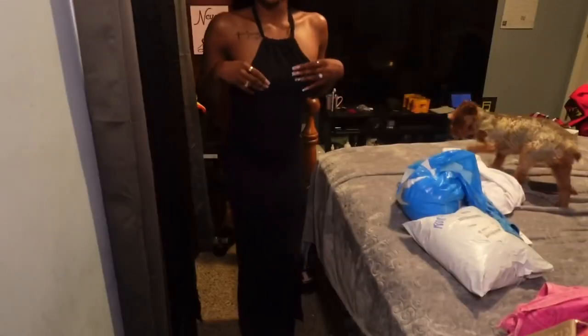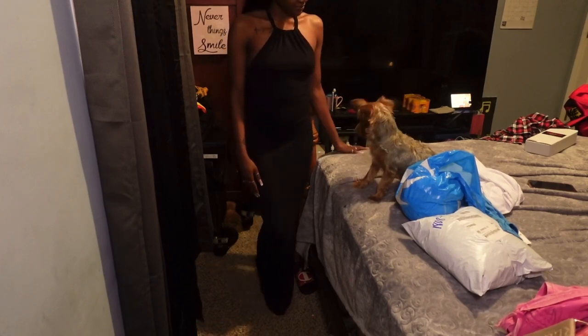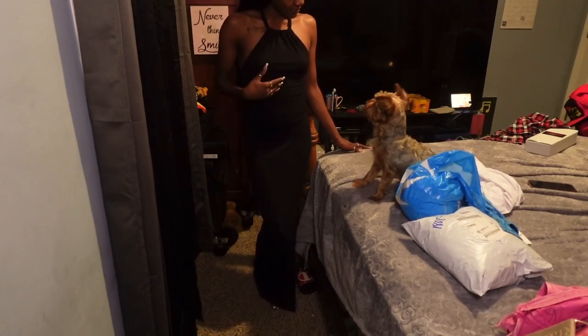Okay, so this is one of the dresses. I hope y'all can see it clearly. It has a slit on the side. And then the back is open. The booty is poking. I hope y'all could see it, but this is the dress. It's long. Hey, look what? I look good.